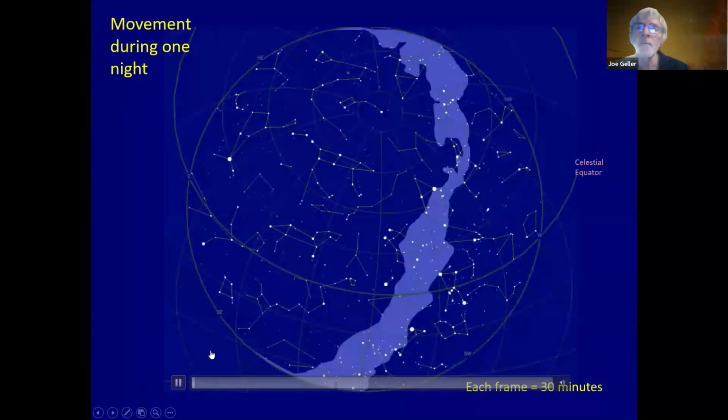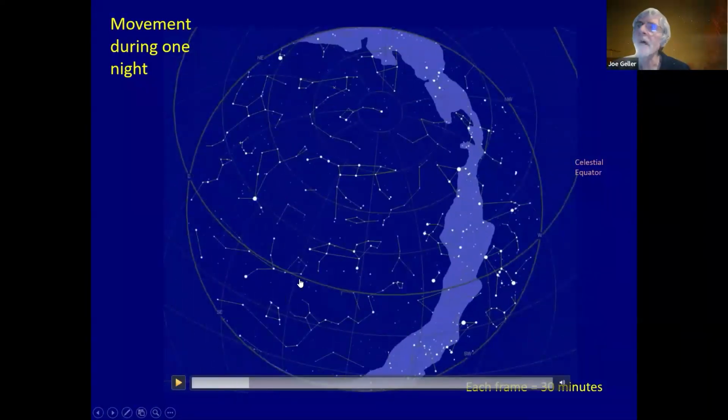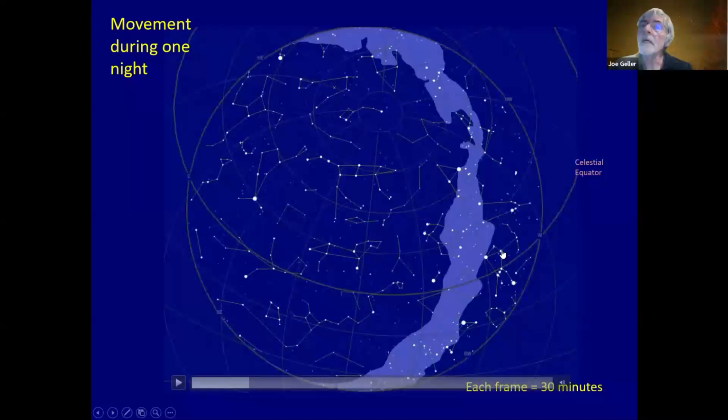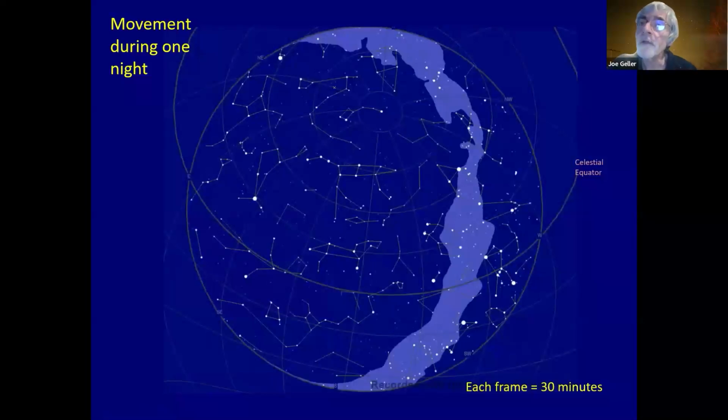So starting at the beginning, and we can see I was a little bit slow. So in the early spring, Taurus the bull is low in the western sky. And this bright star here is Aldebaran, and these are the horns of the bull. Nearby, a little bit further east, is Orion, the hunter, that has Betelgeuse and Rigel. And again, we'll talk more about that later. And it also is low in the west.